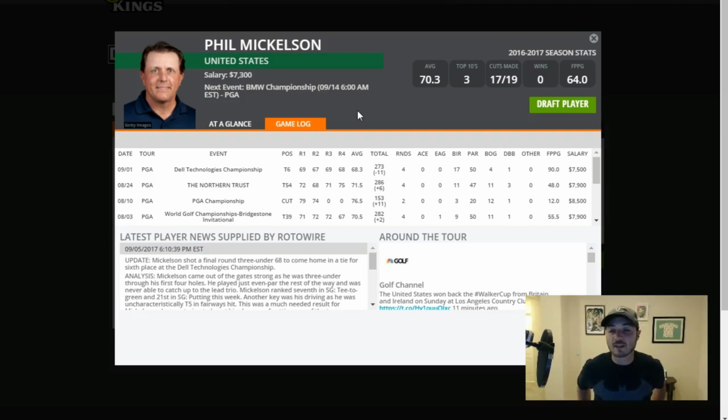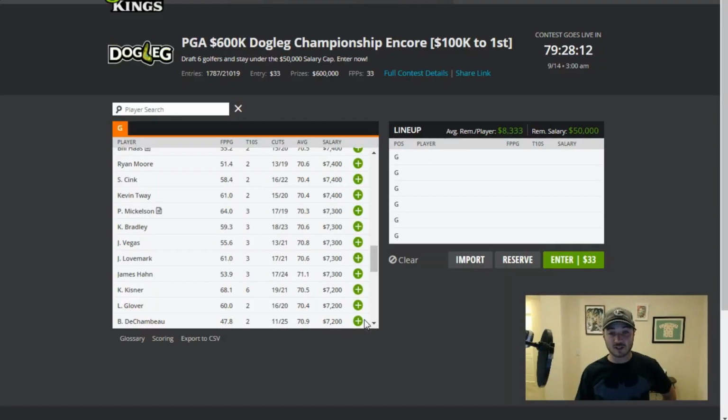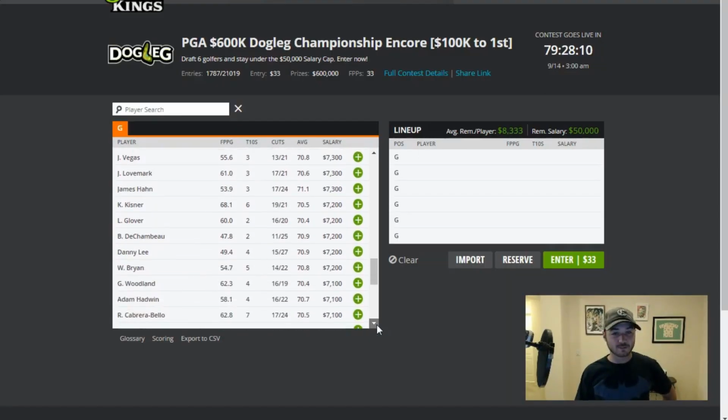Phil has always been the type of guy, or at least this year, even when he's been volatile, he can make a ton of birdies, and then he can shoot himself in the foot and absolutely destroy a round. Because we know we're going to get 4 rounds out of him, I'm much more comfortable playing Phil in this type of event, especially off of his excellent showing two weeks ago, hoping he's getting right. And then just the fact that he's $7,300, which is very, very good.